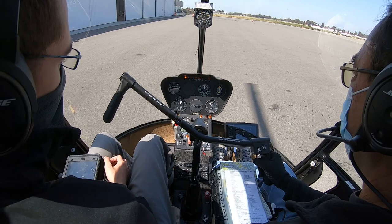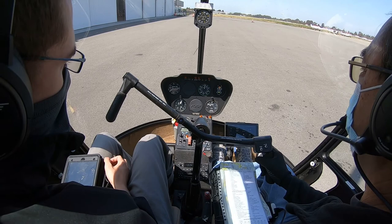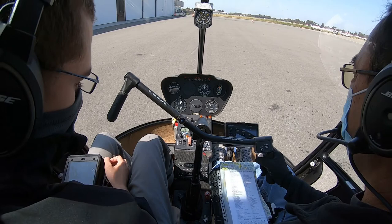Hazardous weather advisories for California and the coastal waters available on the frequency. Use caution for increased wildlife activity and birds in the vicinity of Hayward Airport. Notices to airmen, multiple cranes in the vicinity of Hayward Airport. For further information, check NOTAM. Advise on initial contact you have Juliet.